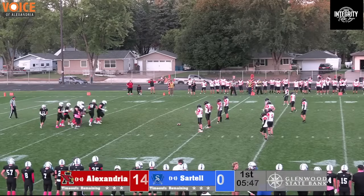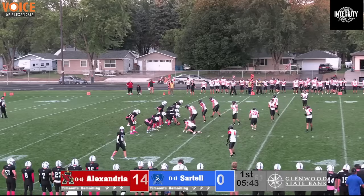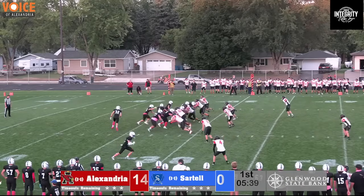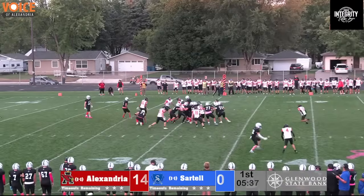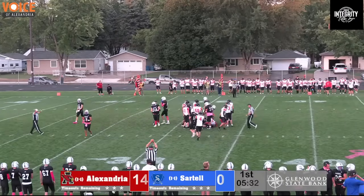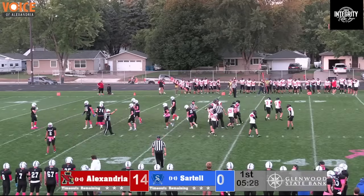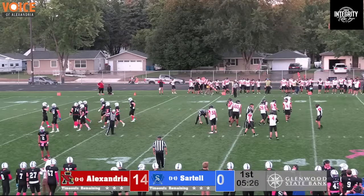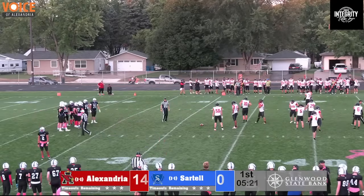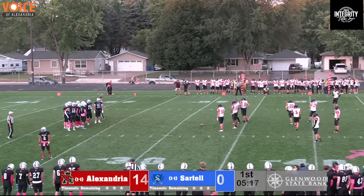We're now midway through the first quarter. Alexandria in front in this North Star North District matchup in varsity football, 14-0. Now we've got Larson in motion to the left, but it's going to be a handoff and straight up the middle. The Sartell running back is going to get enough for a first down, and I think that was Ambrosier once again on the carry. Button and Schneiderhan part of the tackling core there. 4-yard gain for Jonah Ambrosier, and 4 fresh downs now for Sartell.